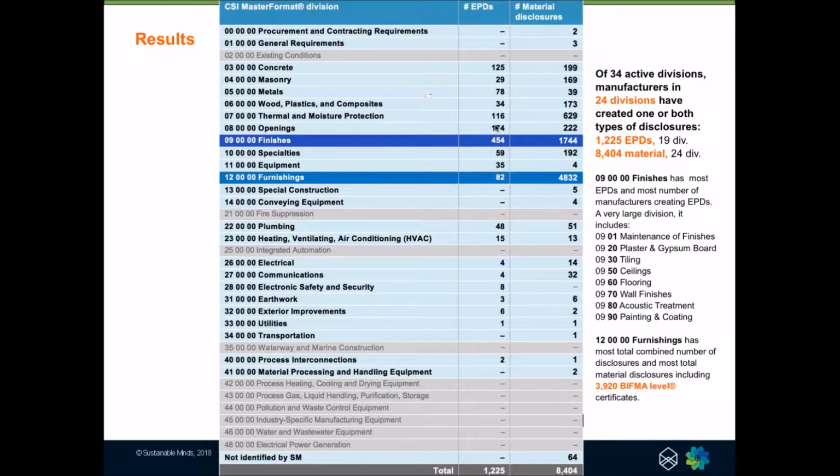So there's two things we wanted to point out. One is that the finishes division is a pretty broad division. There's a lot of sections in that division that includes products that get typically specified on a daily basis into new construction, as well as refurbishing or renovating existing construction. So that's why that category, that division, has a lot of activity.